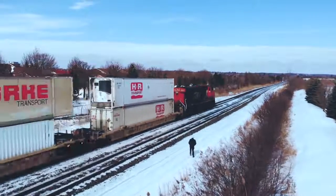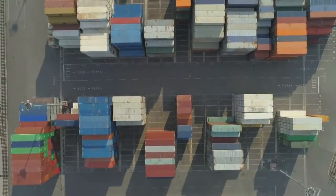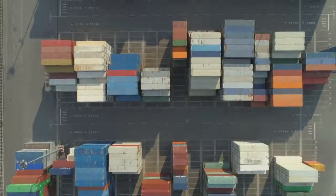And what happens next? We're going to find out if containerization is as orderly as it seems, or if there is some chaos in these neatly stacked rows, and what opportunity and challenges automation has brought to the shipping industry.